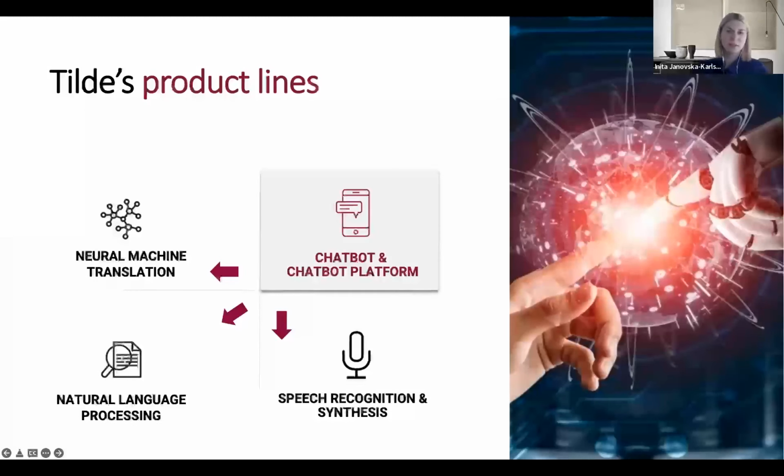As Ruben already introduced me, I'm Inita and I work at Tilde. Tilde is one of the leading language technology companies, and we specialize in artificial intelligence powered solutions such as machine translation, chatbots, speech technologies, and localization. We have a great team of researchers who make sure our solutions are up to date, innovative, on top of the trends, and give customers the best product.